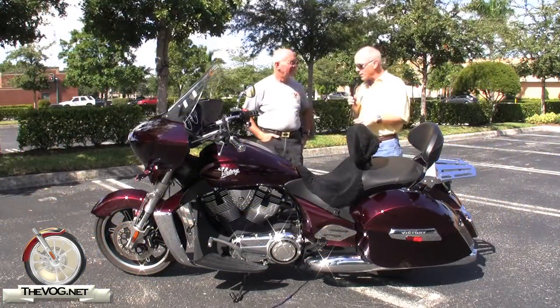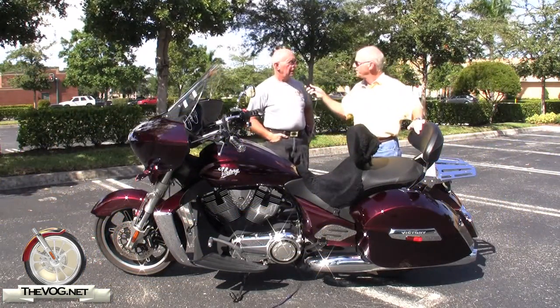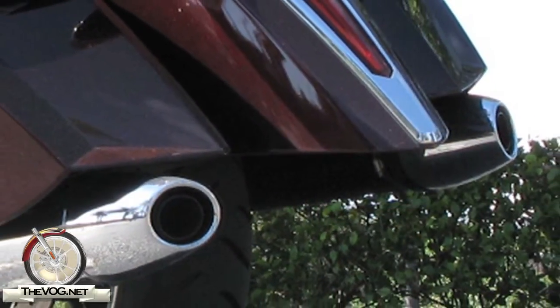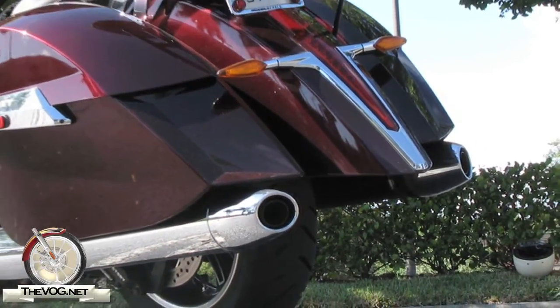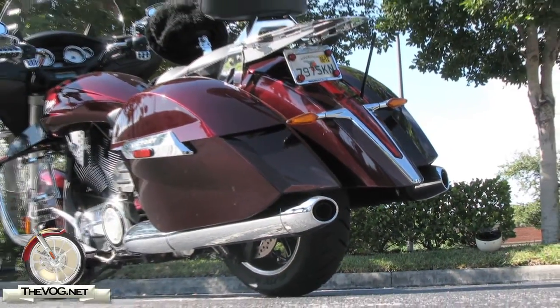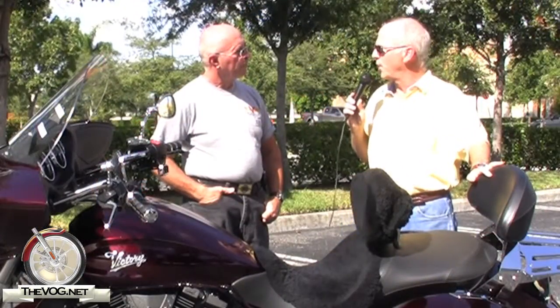Okay, let's talk about the pipes. What have you done to them? Stage 1. I got the Stage 1 air filter and the reflash for the engine management controls, and I'm very, very happy with it. Okay, I want to hear what this puppy sounds like. You ready to fire her up? Ready to fire it up.